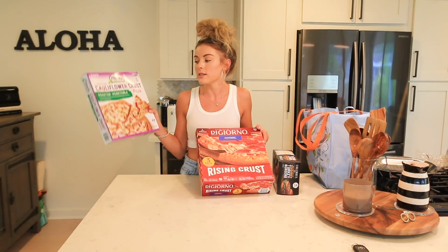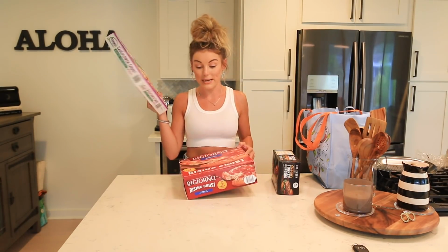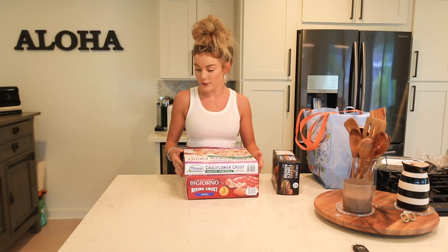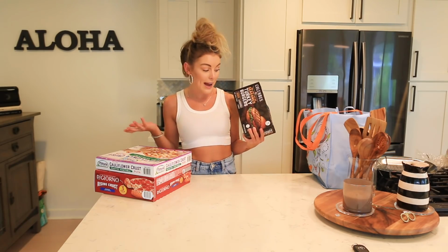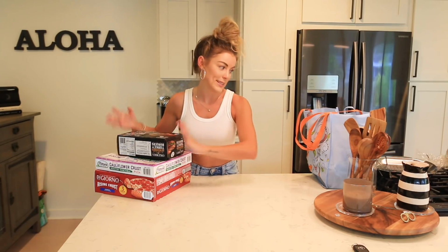All right, then for frozen food, I grabbed some more DiGiorno pepperoni pizzas for Sawyer, and then some cauliflower crust roasted veggie pizza for me. It's like his and her pizza, super cute. I haven't had these in so long. These are my favorite turkey burgers. They haven't had them at our Costco, but they're back. I personally love turkey burgers better than normal burgers, so I'm glad these are back because I've missed them.